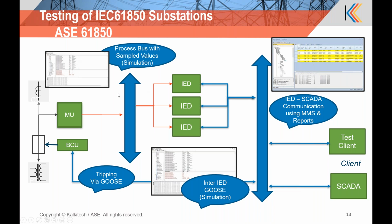So here we have several options to test. One functionality we offer is the ability to test the process bus. When the information is sent out from the merging units, there will be a requirement to capture and analyze that information. So we have our ID Smart, which is a 6150 server function. That specific tool will allow you to capture sample values and also convert these sample values to COMTRADE files for detailed analysis. That will allow you to debug and troubleshoot merging unit related issues in detail.